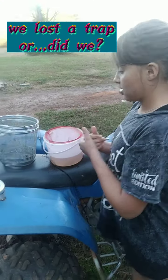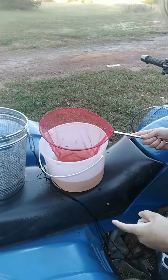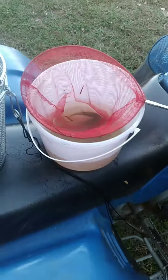We'll go check our other traps. We got our traps. We lost one because the river was flooded. We got 6 out of the homemade traps, and we got 6 out of this trap. I have 4 in here. There's 2 more in there, and we're going to feed the ducks.